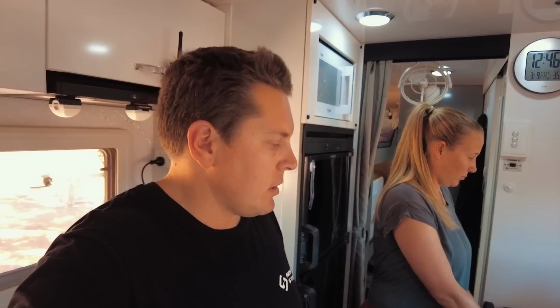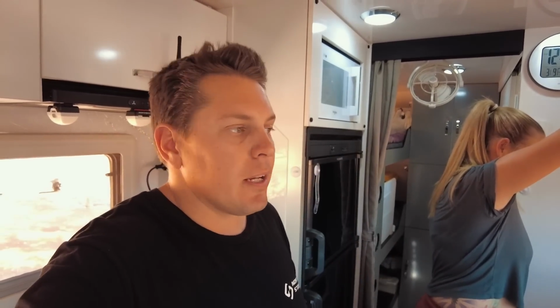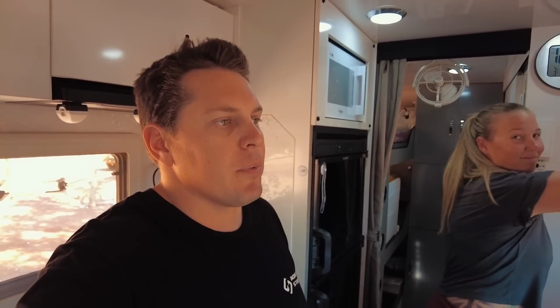Just because it's been reliable. What more do you want in a van? So hopefully, fingers crossed, something like that does happen down the track, which would be absolutely amazing, because most people, if you do something the first time, you don't know what to expect, what you're going to need, what you're not going to need. It's just one of those things. It's like anything in life. You've got to learn how to do it and how to do it better.